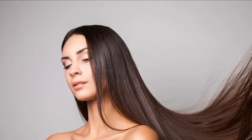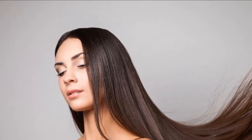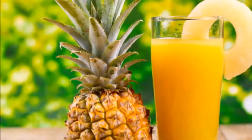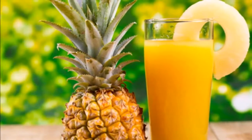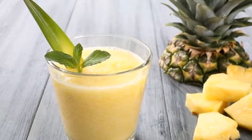1. As a laundry detergent. It is very difficult to remove sweat stains, especially on white shirts. Fortunately, there is pineapple. Crush pineapple and add a little water until a paste is formed. Now rub it over the stains just before you put them in the washing machine. You will love how well this trick works.